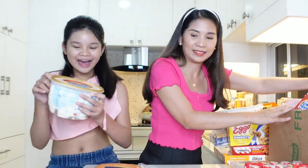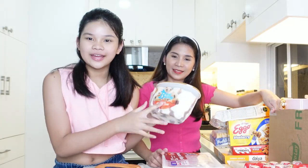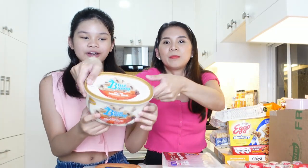So next we have my favorite thing here. Blue Bunny Salted Caramel Graze, or in simpler terms, ice cream. So it's just caramel ice cream. I haven't tried this brand before.